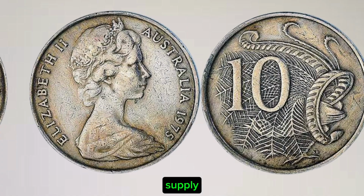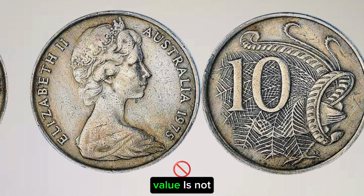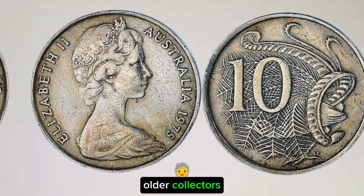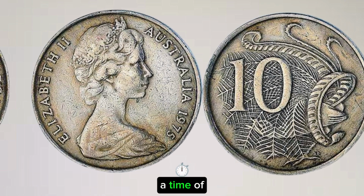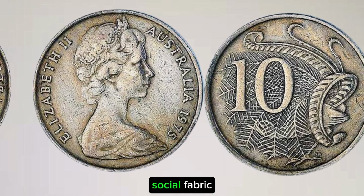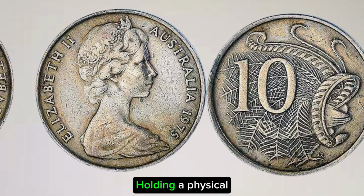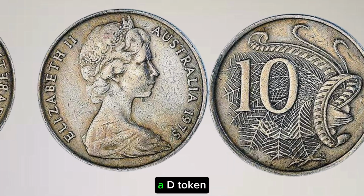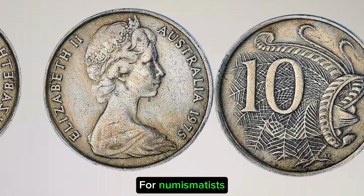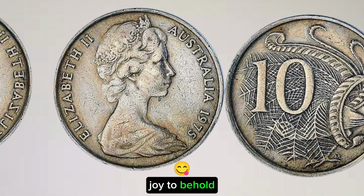For collectors, these anomalies became the stuff of legend, pushing values higher as demand outstripped the tiny available supply. What elevates the 1975 issue to such a high value is not only rarity but nostalgia. For older collectors, this coin recalls a time of upheaval and transformation in Australia's political and social fabric. Owning a piece of that year's coinage feels like holding a physical memory of the period, a token of both continuity and change. For numismatists, the artistry of Devlin's lyrebird remains a constant joy to behold.